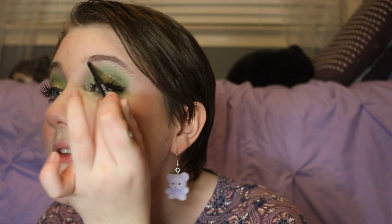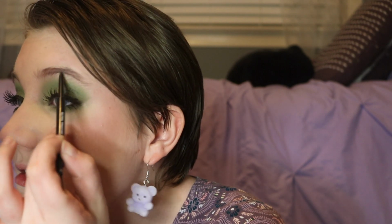So I got a NYX brow pencil to try at CVS, but brow products are another thing that I only like to have 1 open at a time. So I'm still using this e.l.f. brow pencil. It's my go-to brow pencil, but I wanted to try the NYX one, and I'm gonna wait until I'm done with this one. So I'm just gonna fill in my brows and I'll be right back.